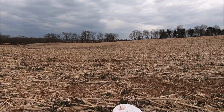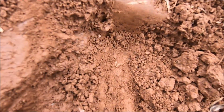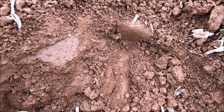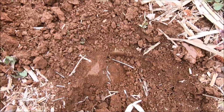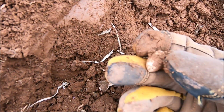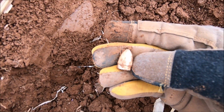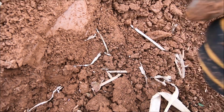Okay guys, it's about 11 o'clock now. We got another target in the hole, and there seems to be a little bit of white there, so it looks like it might be lead. So let's pull this out together. I haven't looked at it yet. It looks like a bullet, but I'm not sure. And it is a bullet. Looks like a Colt pistol bullet. Alright, there we go. We're on the board for today. Alright, I'll get back to you soon.